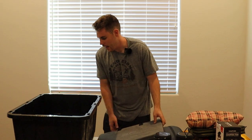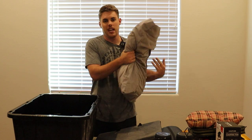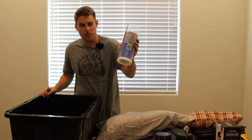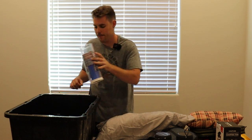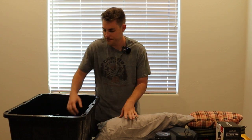And the only thing left I have in here, another pillow. This is like a nice cooling one for summer. And then got a beer pong kit, just for fun at camp. So that's everything in this. So we'll get on to the next stuff.